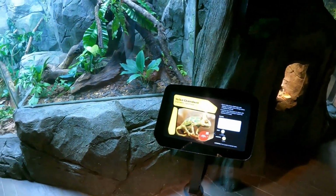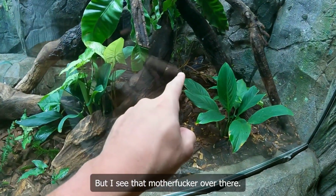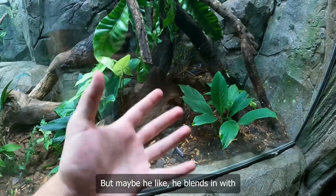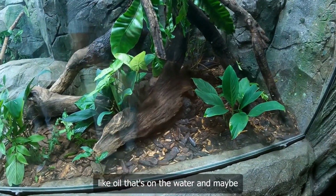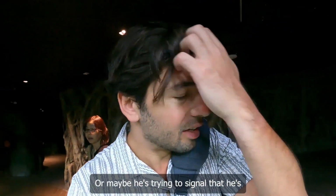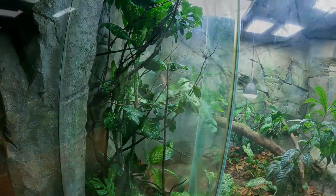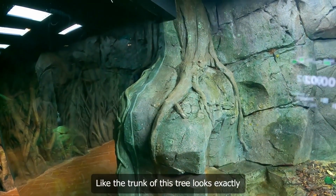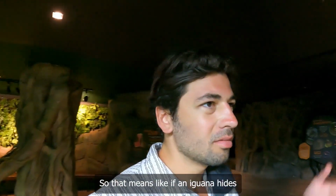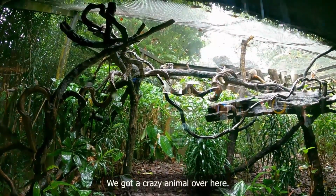Especially this one, this is a chameleon. So that guy's gonna be blending in with the background. But I see that one over there. This guy's glowing. He's pretty easy to spot. But maybe he blends in with oil that's on the water. Maybe his habitat is glowing like that. Or maybe he's trying to signal that he's dangerous because he's oddly colored or something. The trunk of this tree looks exactly like an iguana. So if an iguana hides like that, you might not see it. It would look natural. We have a crazy animal over here.